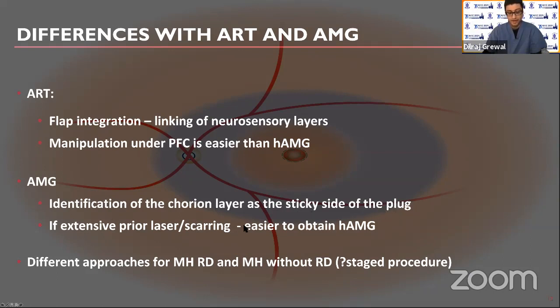And also a key advantage of the amniotic membrane is in cases where there is prior extensive laser or chorioretinal scarring, it's much easier to obtain the amniotic membrane. You also want to tailor your approaches for cases with a macular hole associated retinal detachment, whether you want to consider doing a staged procedure where you fix the detachment first and the hole at a second time, or you perform a combined surgery with a plug-based approach at the same time.